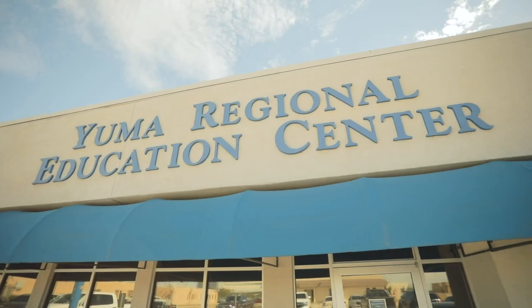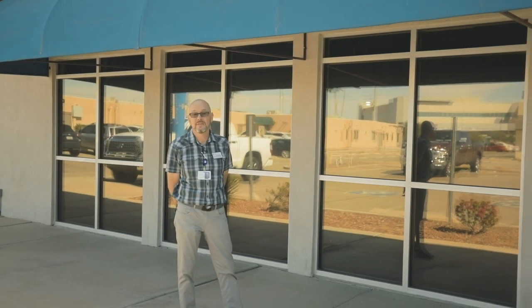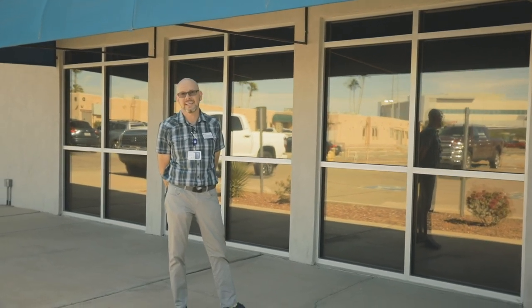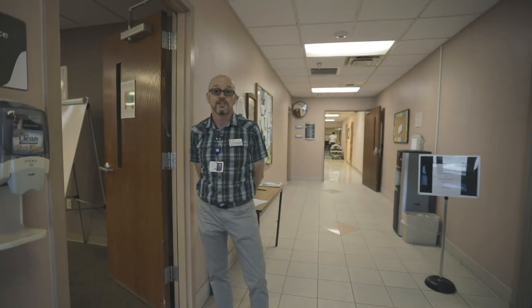Now that we're leaving the campus, we're going to drive into town to the Yuma Regional Education Center, where our program has been fully operational for 10 years now. We are now at Yuma Regional Education Center, which is across the street from Yuma Regional Medical Center in Yuma, Arizona. This has been the home of my office for the last 8 years and of our nursing program for the last 10 years. Here in Yuma Regional Education Center, to my right is the largest conference room we have available.